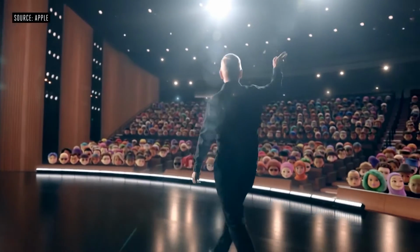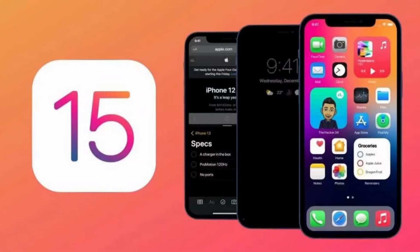Let's start with the fruit company, Apple. Apple, at their WWDC event that happened in the month of June, introduced some new software improvements and new technological improvements in their devices. If you didn't know, WWDC is mostly targeted to software improvements in the Apple ecosystem. There was the alpha introduction of iOS 15.